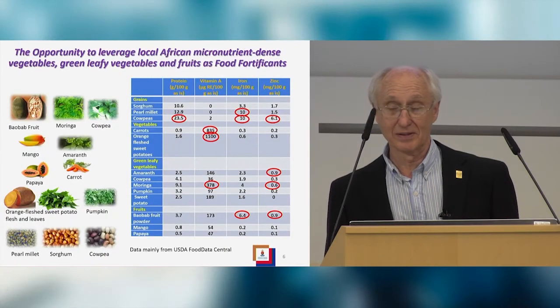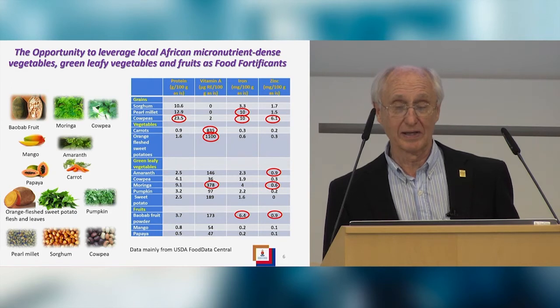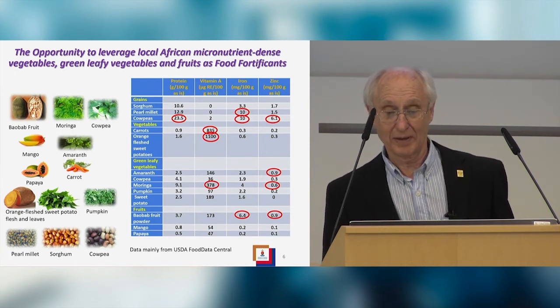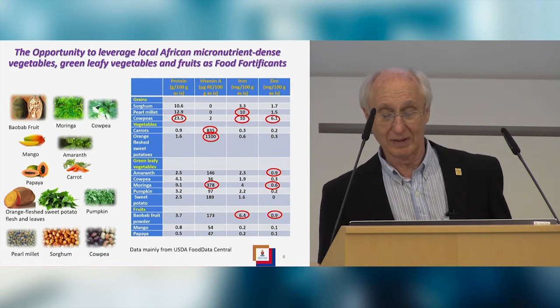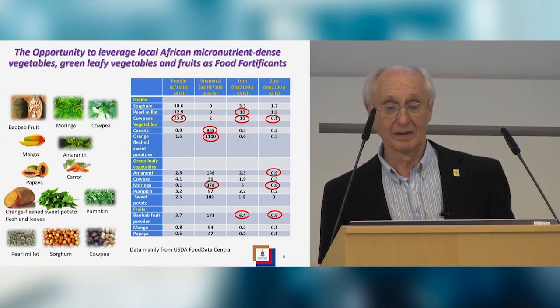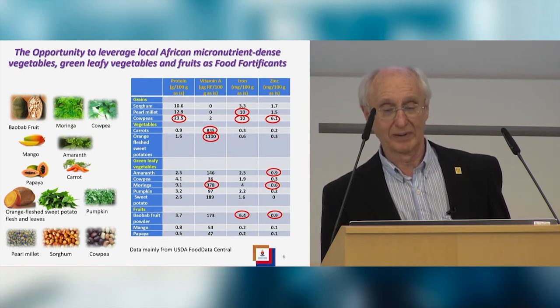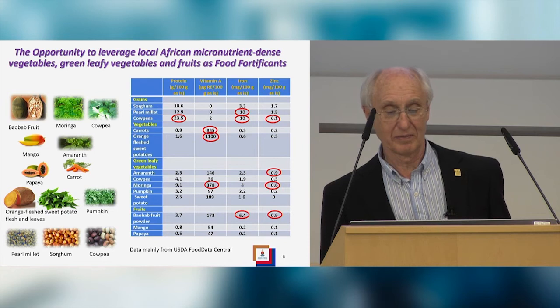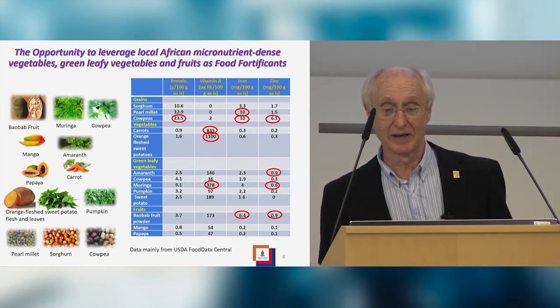These are expressed on an as-is basis. They perhaps should be better if they were expressed in terms of people's intake within a food. But some are particularly rich. If we take the example of protein, Remko was discussing protein, then cowpeas being a pulse, far higher than in a cereal. Some are rich in provitamin A. For example, carrots, orange-fleshed sweet potatoes have been mentioned, moringa leaves, a green leafy vegetable, GLV.